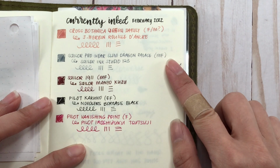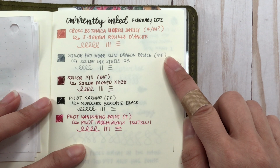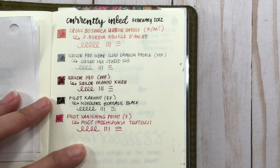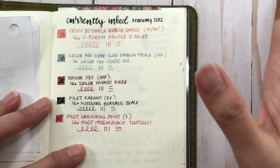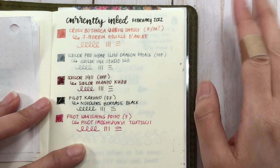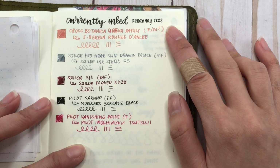The next one was my Sailor Pro Gear Slim Dragon Palace with Sailor Ink Studio 123. And this was a fun one to use because it turns out gray here, but when I used it in my Hobonichi with the Tomoe River paper, you get the different shading, and I really like that. It kind of looks blue, it kind of looks gray. I really enjoyed it.